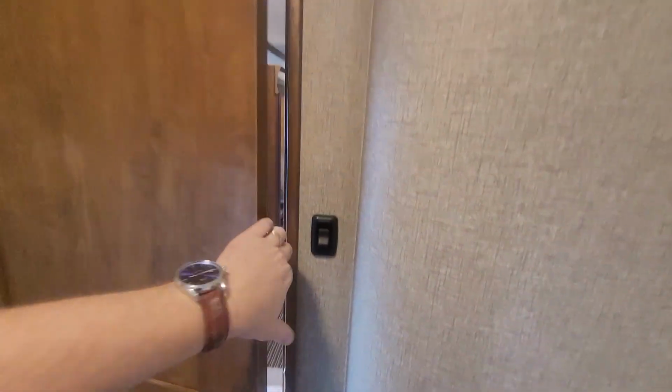And you can tell everything on here is proper wood. It's got the beautiful dovetail cutting in here. It's an absolutely gorgeous unit.